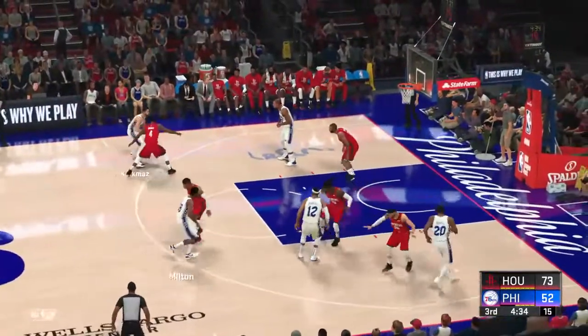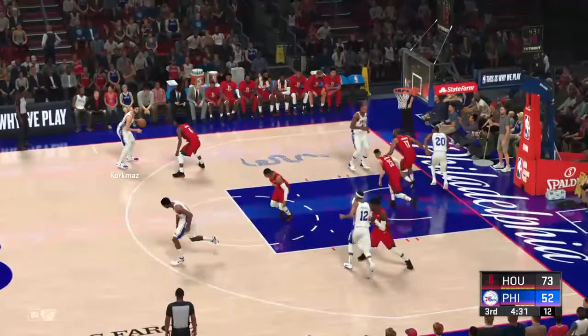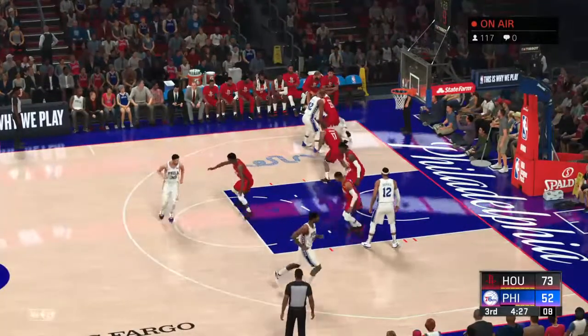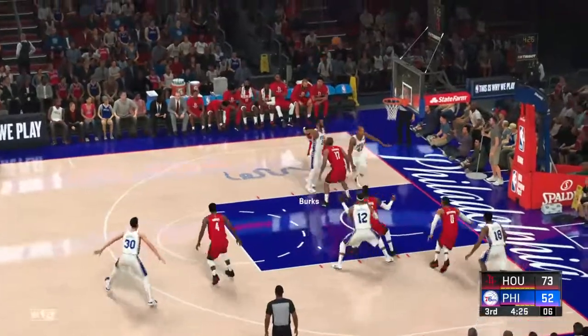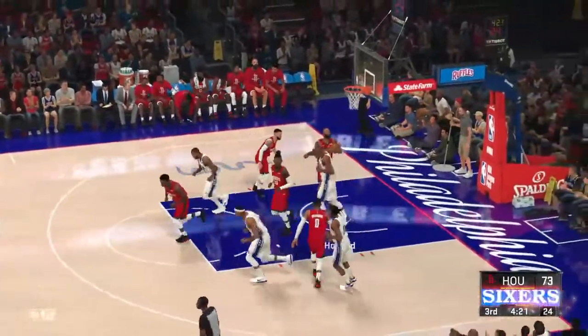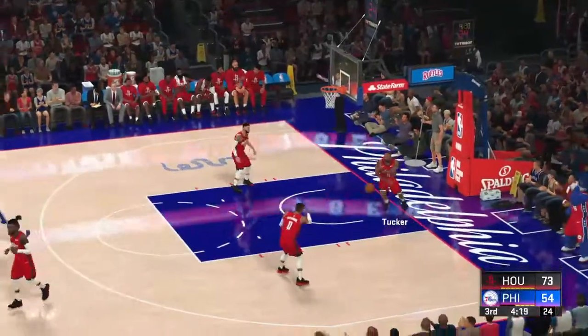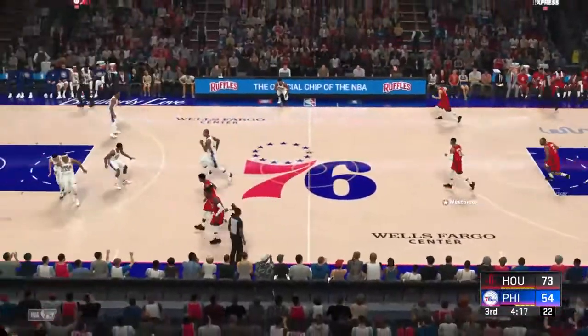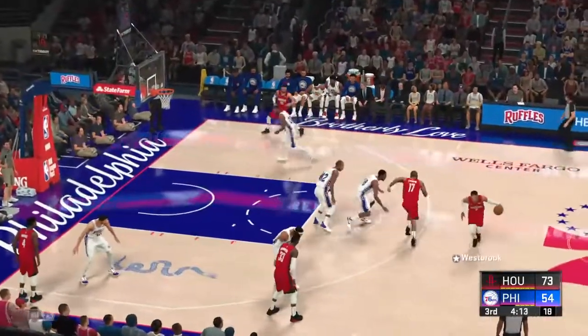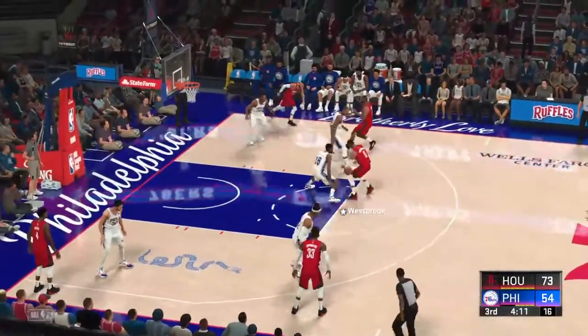Pass to Korkmaz. Burks in the corner. Goes back up. He lays it in. Horford's got 9. And that's just experience. I mean, reading the defense perfectly. Just another day at the office for Big Al.